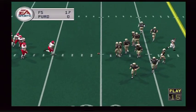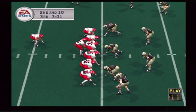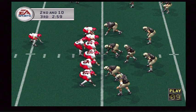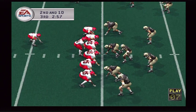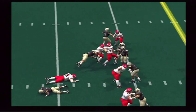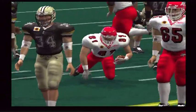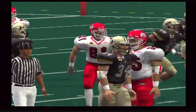Second and 10, ball on their own 20. Purdue going with a three-man front. They hand it off. Breaks one. And he's tackled at the 26-yard line. A good 6 yards there by the fullback.